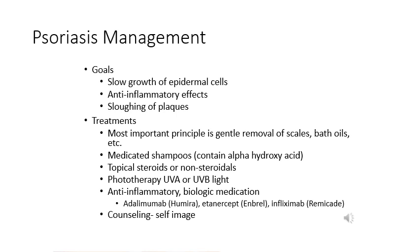Psoriasis management: our goals are to slow that epidermal cell growth and turnover, reduce the inflammatory effects, and try to get those plaques to slough off without causing an impairment of the skin. So the most important principle is to gently remove those scales. We'll use bath oils followed by thicker emollients or salves and creams that will help to protect those scales and help them slough off on their own. Medicated shampoos, especially if they have psoriasis of the head, with all that dandruff and white flaking off on their shirts. Obviously that's a body image thing for people.